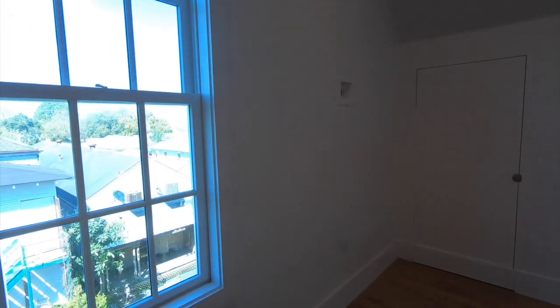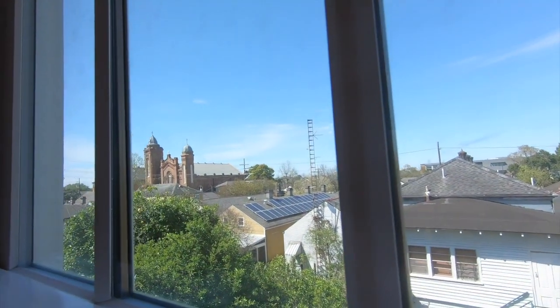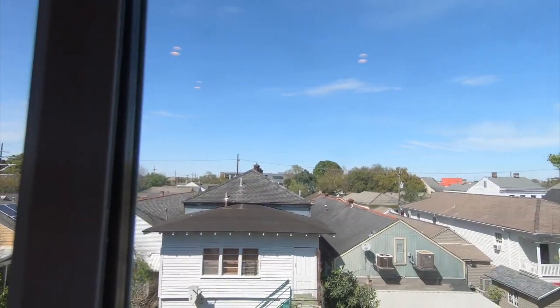Here's the rest of our bathroom. And this bedroom space up here. Once you get up to this 3rd floor, you get that beautiful view of the church. And you can see more of the neighborhood.